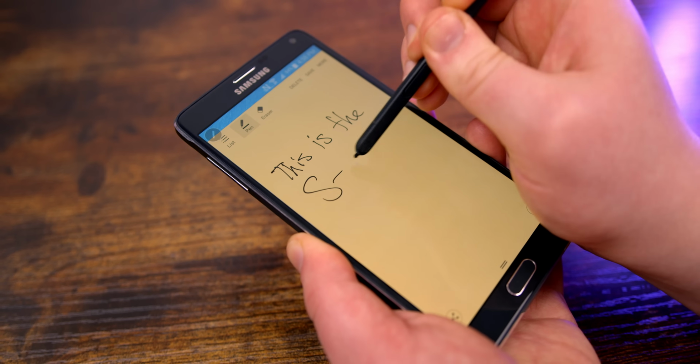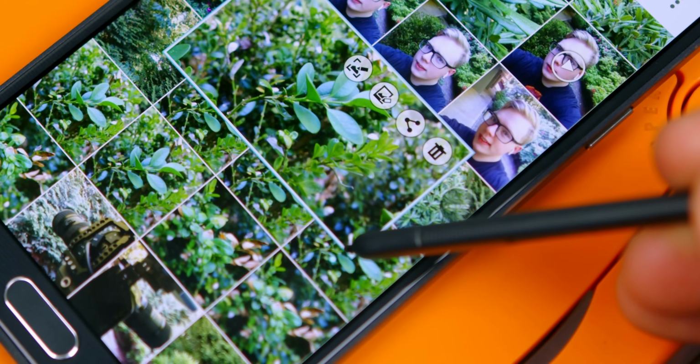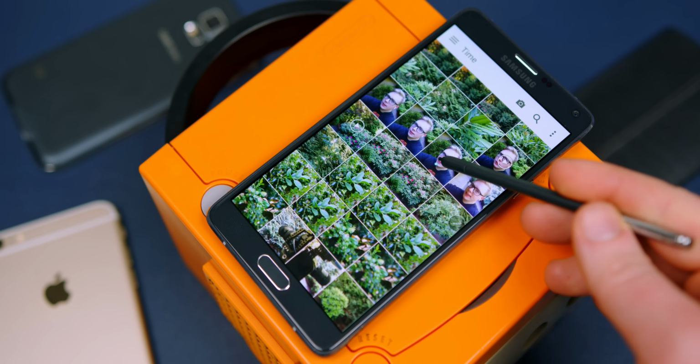This does allow for some admittedly very unnecessary features like previewing an image by hovering over it. Probably nothing anybody would ever use, but some neat functionality all the same.